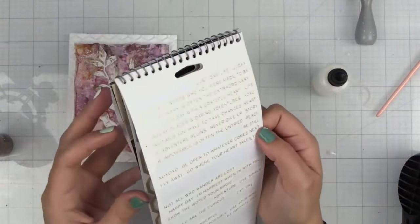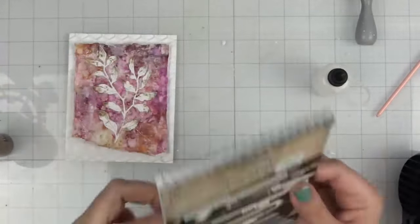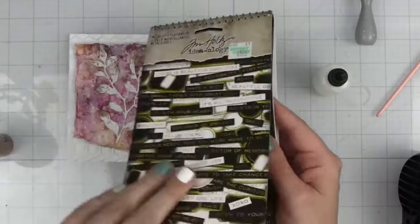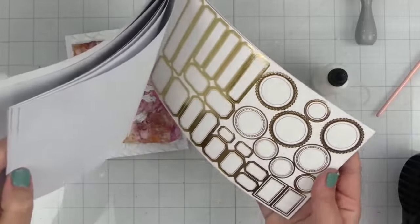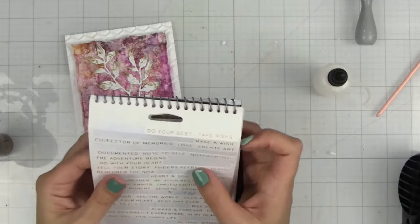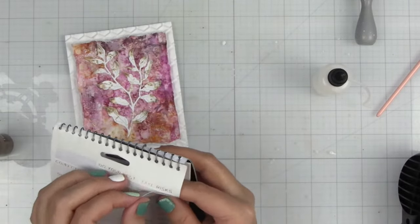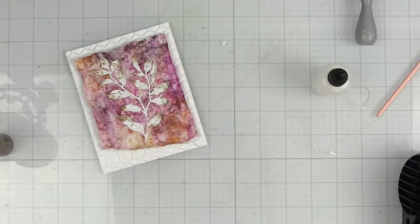Yes, Stacy, I got this at Hobby Lobby. They're from Tim Holtz. They have the black ones with the gold and then white with gold. And then they also have these, which I haven't used, but those would be fun for something too. Yeah, I don't know, because I want to keep with the gold. So maybe I'll put Make-A-Wish right there.